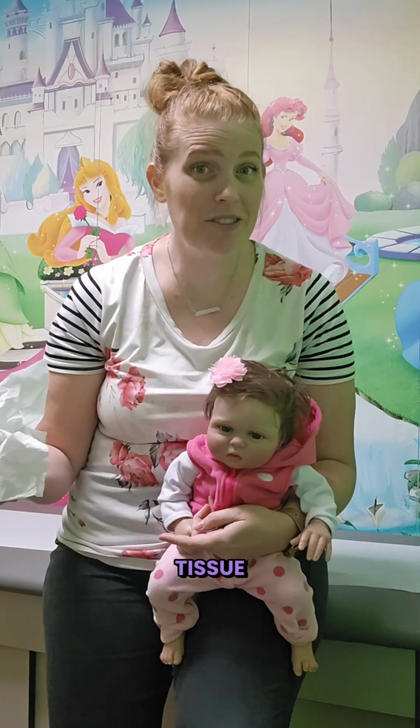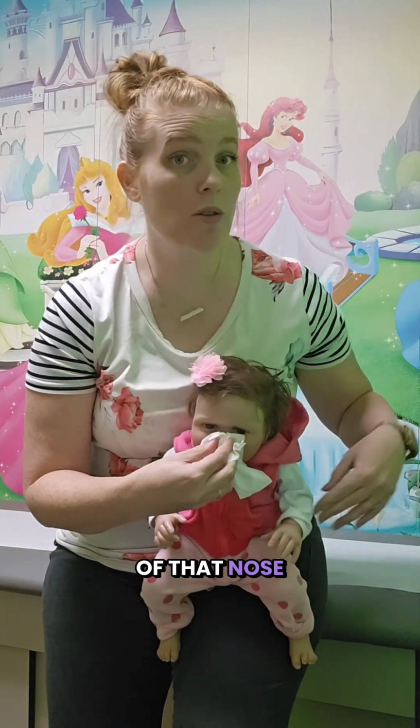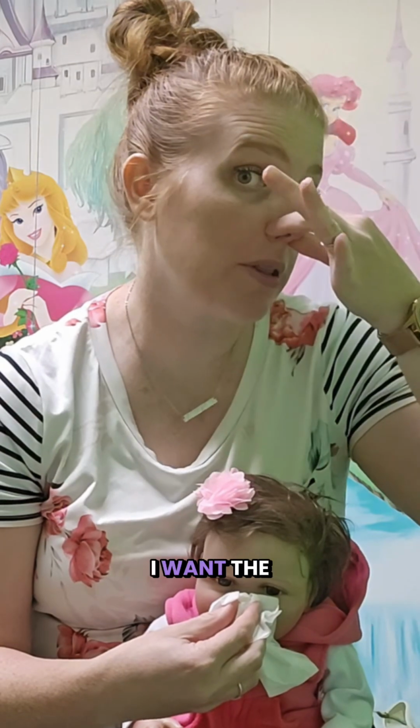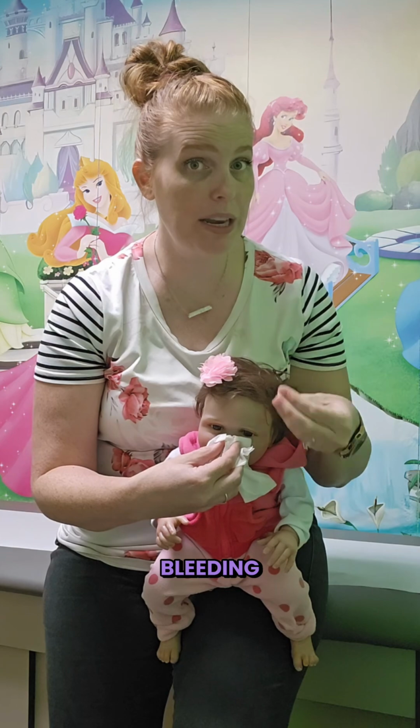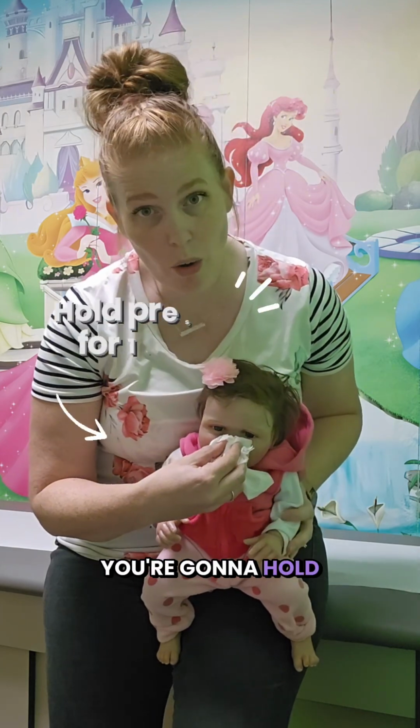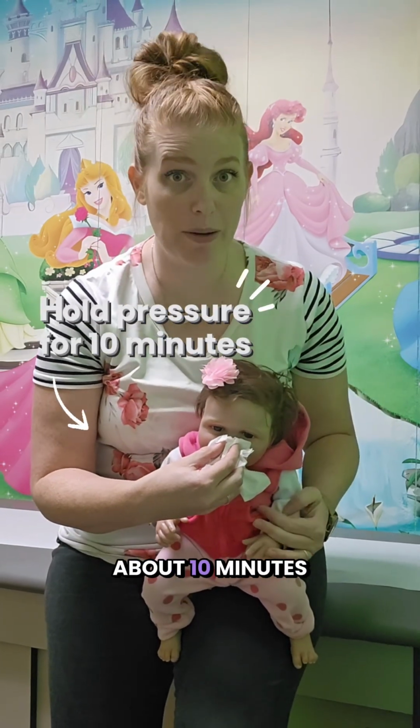Then you're just going to take a tissue. You're going to pinch the soft spot of that nose. I don't want the bridge of the nose, the hard part. I want the soft, squishy part. That's going to help stop that bleeding with that pressure. You're going to hold that pressure just gently for about 10 minutes or so.